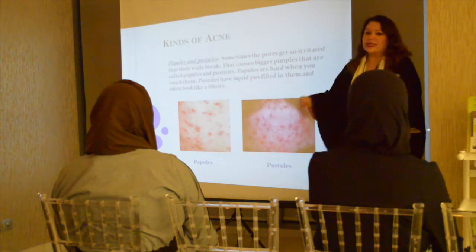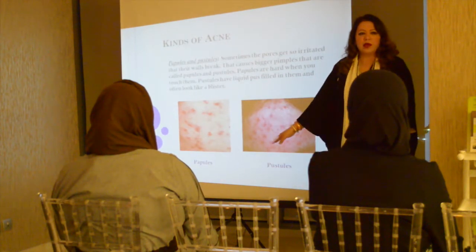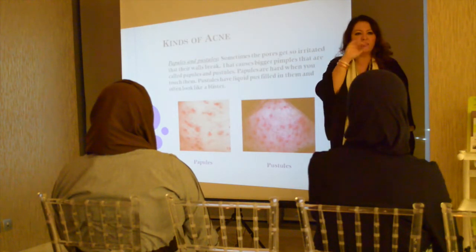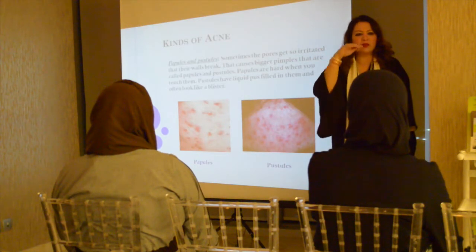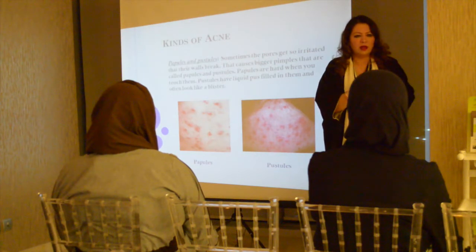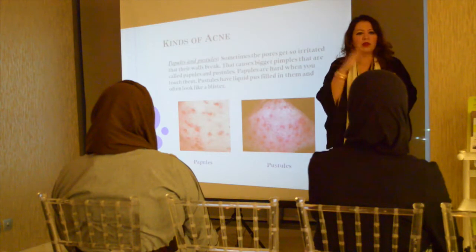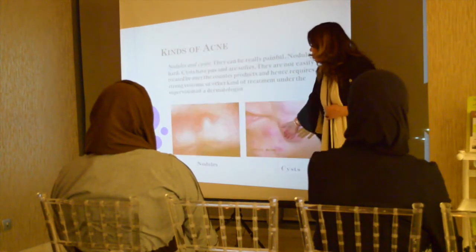Okay, so these are the next stage of it, or it can be a stage on its own, called papules or inflammatory pimples. Basically, these are either red, or red and have pus in them, and we call it inflammatory acne. Why is it important to mention all this? Because even when we're doing the treatments, there's a difference in how we treat these problems. The inflammatory acne is handled in a different way than the comedonal acne, which is the blackheads and the whiteheads. So these are just how they look.